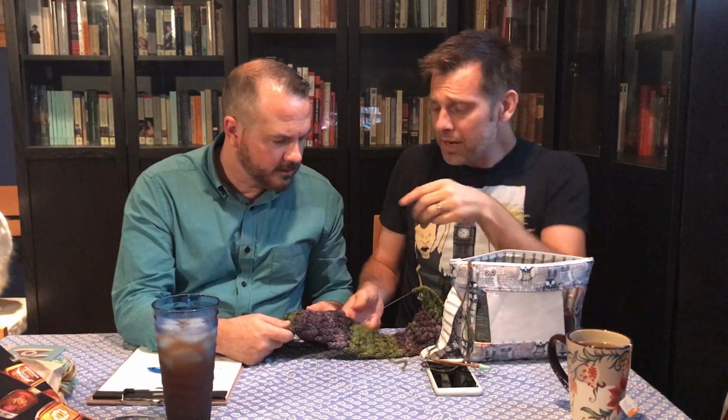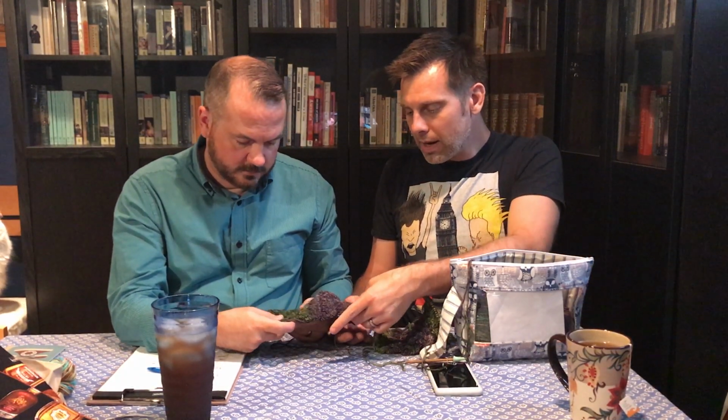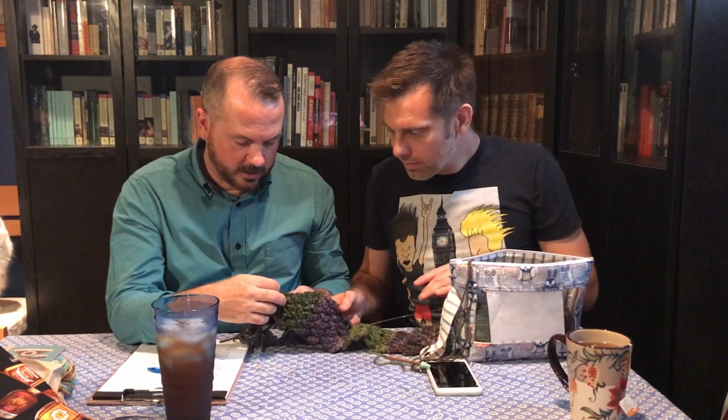I'm also wondering if this will get bigger if we block it. Yeah, I'm kind of hoping, because it's a little narrow, a little tight. But it'll be nice. And this is Malabrigo yarn. Yep.